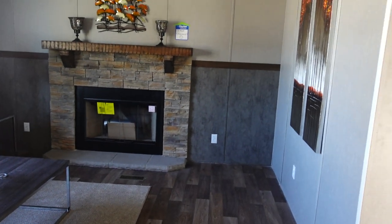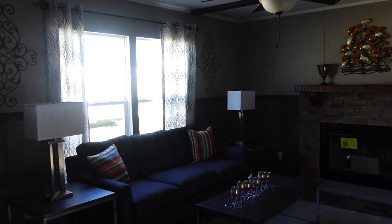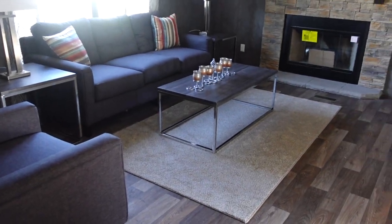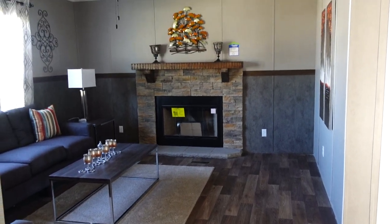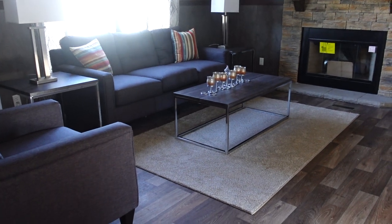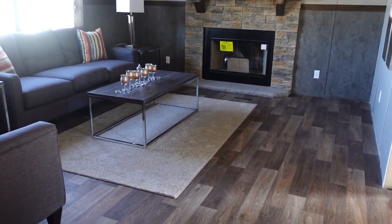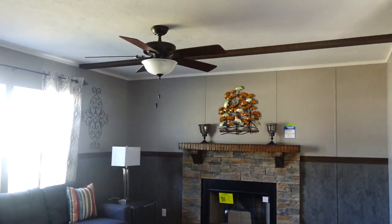It isn't the biggest room, but this is adequate. Like, my husband would love having this additional space, and my living room would stay clean because this would be his man cave. Really nice. Got the beams in the ceiling if you choose. Really pretty. Nice size room, you guys. Really nice.